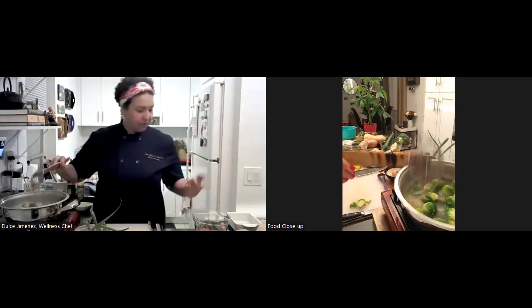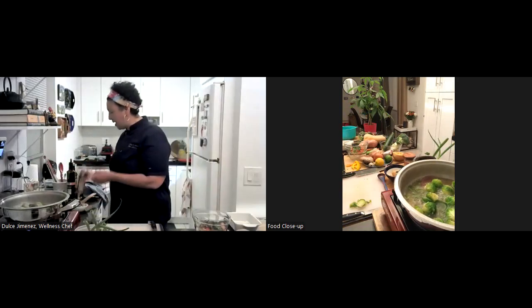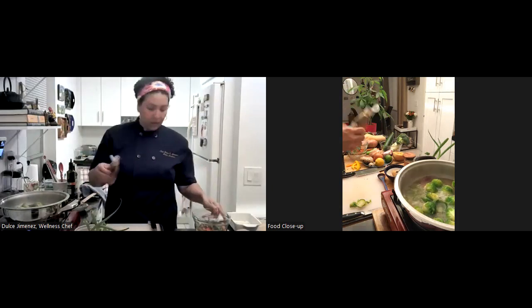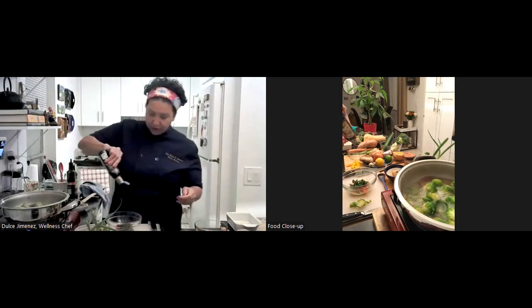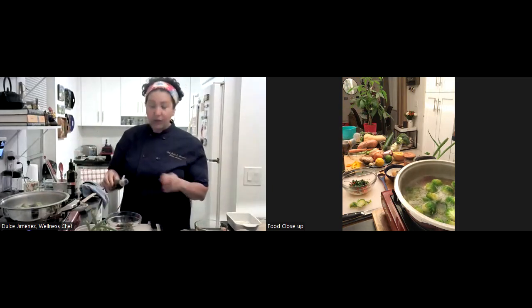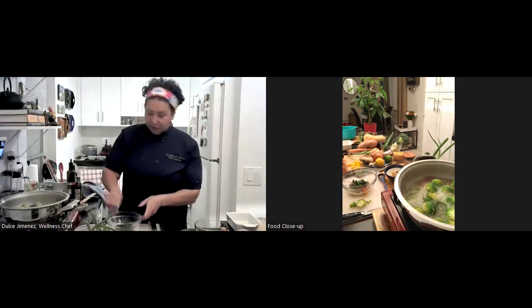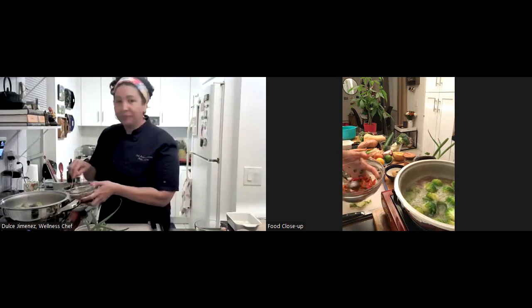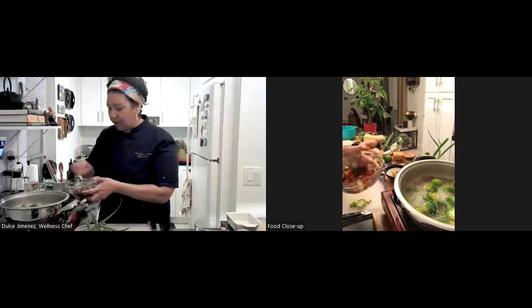What I like, this is a very simple one. This is balsamic, and I have some balsamic glaze, which is a reduction of balsamic vinegar. It's a little bit sweeter. You can put a little bit of honey or maple syrup as well. So I'm mixing. This is a very simple marinade with herbs and spices.